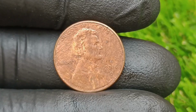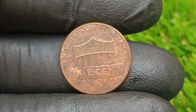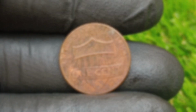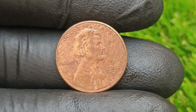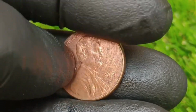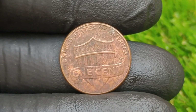And then there are lamination errors, caused when the coin surface metal peels or flakes due to impurities, creating unique textures and flaws that make the coin one of a kind. And when you combine all of these possibilities into a single 2014 D penny, you start to understand why experts were stunned, why they authenticated it carefully, why they verified it under magnification, and why its story spread like wildfire across the numismatic community.